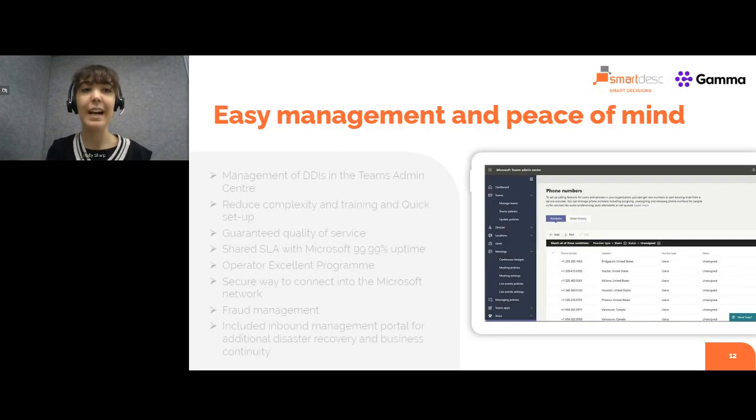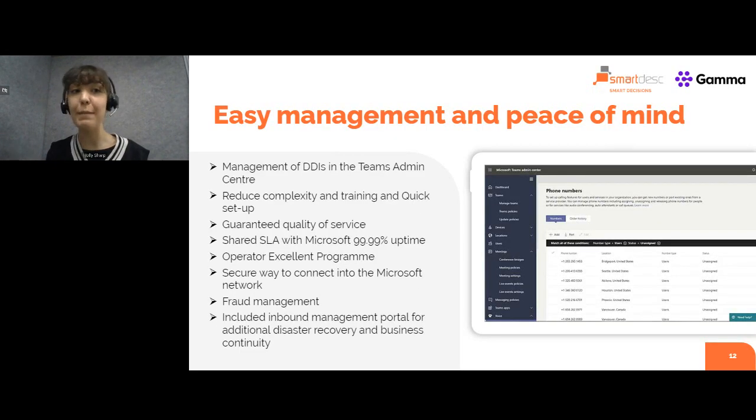So as you hopefully saw from the demo, it's very easy, that management piece. So if you're a non-profit and you're managing that non-profit phone system, you can see the Teams Admin Center is very similar to any other type of Microsoft suite. So it's quite easy to pick up. But again, if you need that additional support, it is out there for you. Those numbers are fully integrated within that Teams Admin Center. There's no additional portal you need to get in order to get started. So that reduces complexity and training as well.